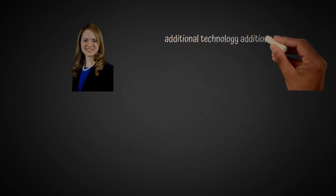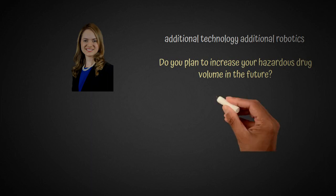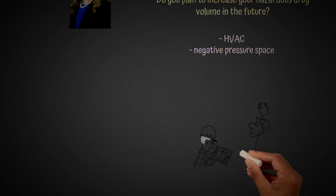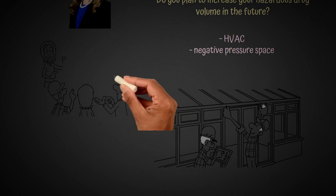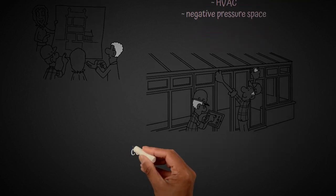A couple of final points with future-proofing: do you have plans in the future to bring in additional technology, additional robotics? You want to make sure that you've thoroughly considered the space for that. Do you plan to increase your hazardous drug volume in the future? You want to make sure you go ahead and set up your HVAC appropriately within that negative pressure space. So if there's any venting that needs to be done above the ceilings, to almost stage that is something that's suggested. You want to really have an ongoing focus on environmental monitoring. So setting up a committee, reviewing those results frequently, sharing those with the frontline staff are so important and valuable for the team to really understand how their actions and activities and their movement within the clean room really impact the future success of the space.